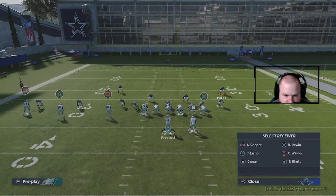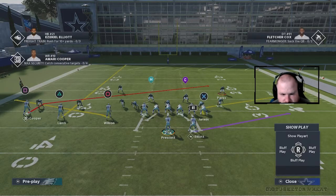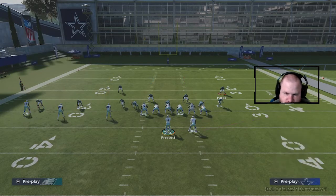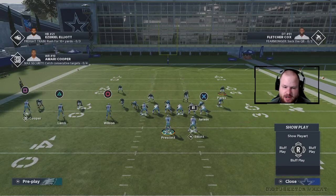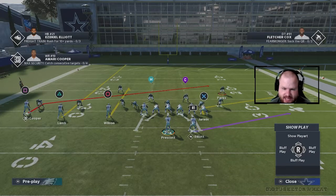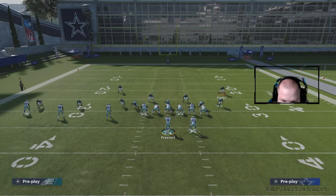And then what I like to do is send the triangle on a go, and I like to hitch Wilson here just like that. That's really just so that we're occupying linebackers and that safety on the backside. A lot of times, if the entire defense flows with Cooper, you can throw to the backside towards where Wilson is. So we're going to snap the ball here.